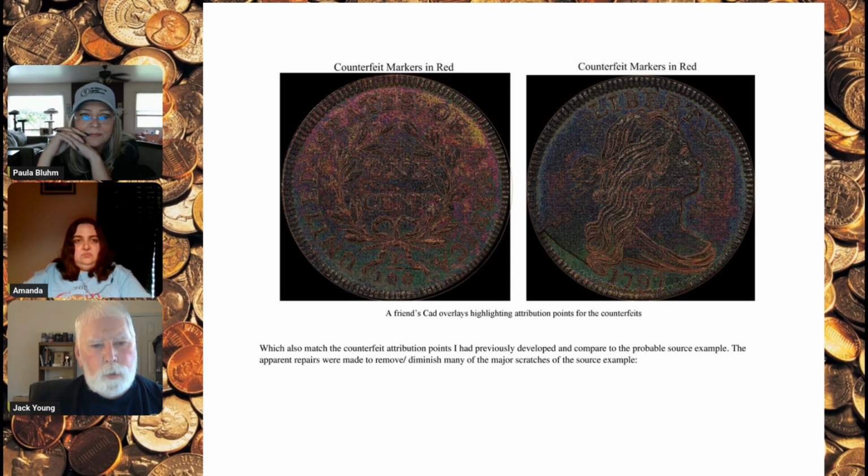And so there's a scratch at the ribbon close to the one of the denominator. You see that's a red mark. There are some red scratches on the obverse at the throat and across the coin, going towards the ear. There are a number of red marks that you see that came out of this exercise.